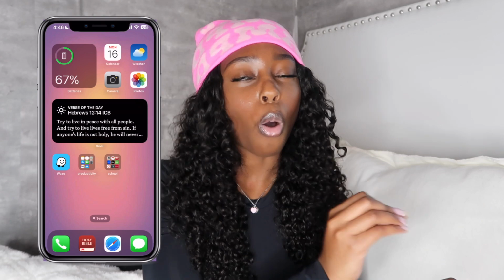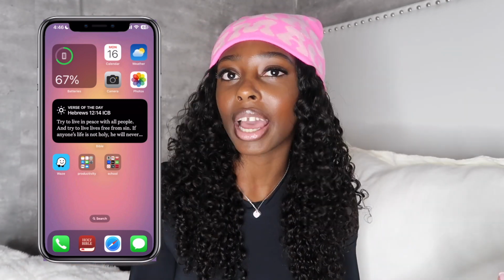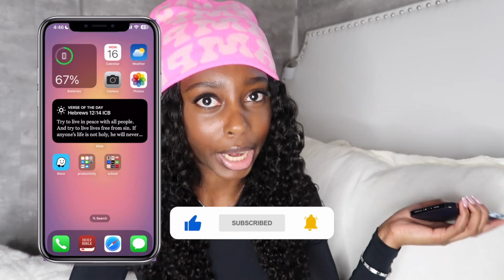It's always there, always a reminder, and I really like that it's a widget and I can see it. It's kind of like having it as your whole home screen wallpaper, but it's not, so I love that. And then I have Waze because I need to know the way to go.